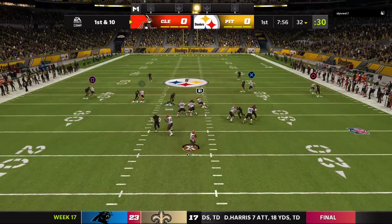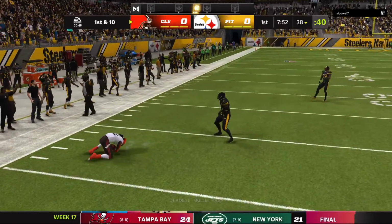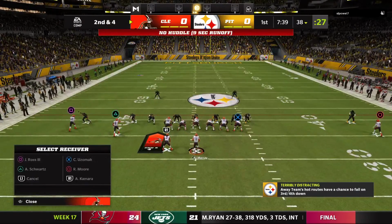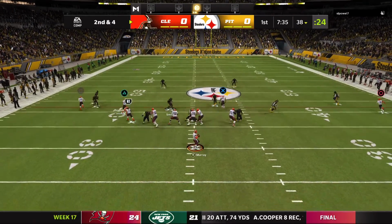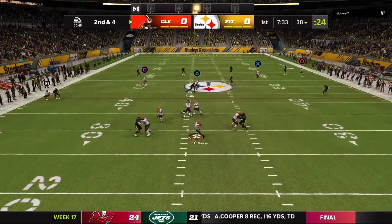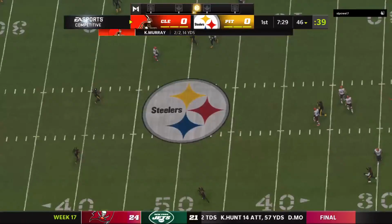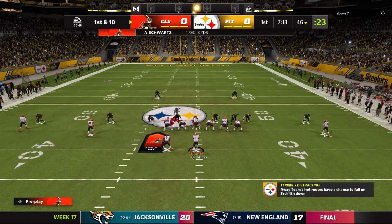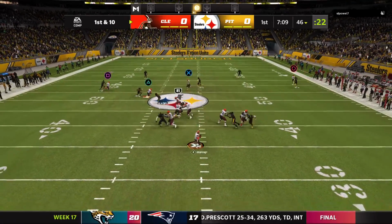To throw, it's Murray. They'll get this out to Kamara. The game's first play produces 6 yards. Brings up 2nd down. Murray now to throw. Here's a diving catch right side. First down, Murray.